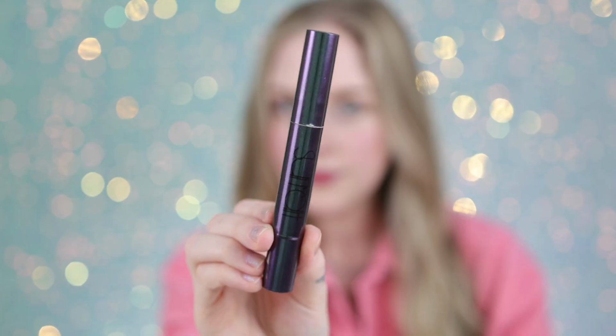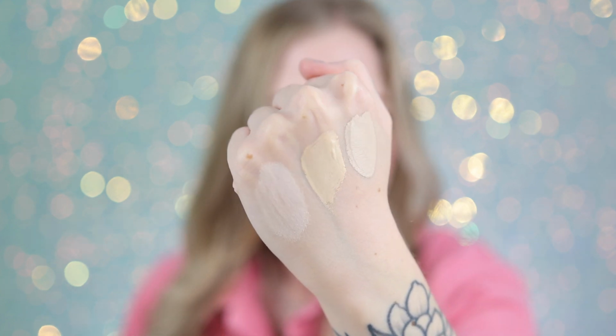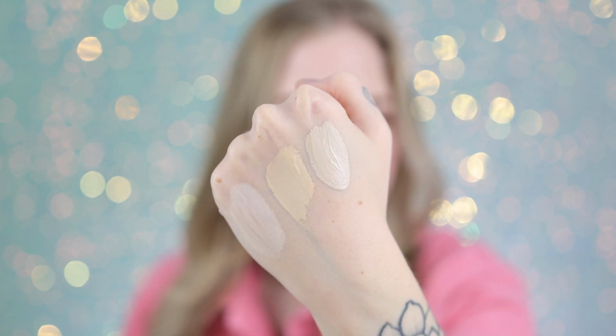And compared to these, this undertone is really nice and neutral. I don't find that it's too warm. It's definitely more of a neutral, cool shade, so I think for cool olive skin, it works really well. And if I want something brightening, this is what I'm going for because it just has such fairness to it. It's great. You get a little sponge tip applicator. I think it's a really good formula.